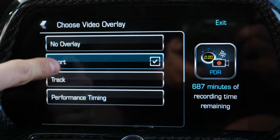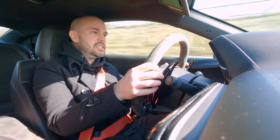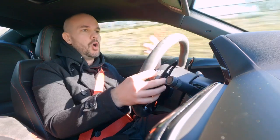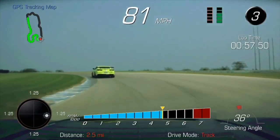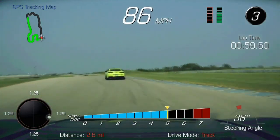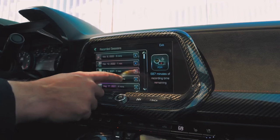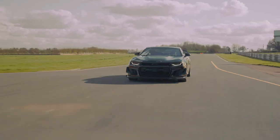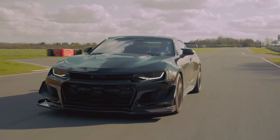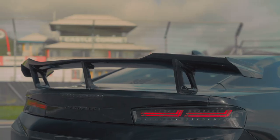One of the best I've seen on any car, to be honest. Now, it's not exactly a Motec system or a V-Box system. You're not going to get home and look at the data and overlay it with your instructor's. But it actually allows you to just do a few laps on track, pull up into the pits, and you can watch your laps straight away, there and then, in the car. So you can get instant feedback from your instructor. It's amazing.